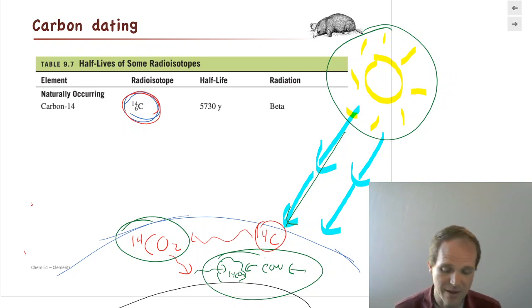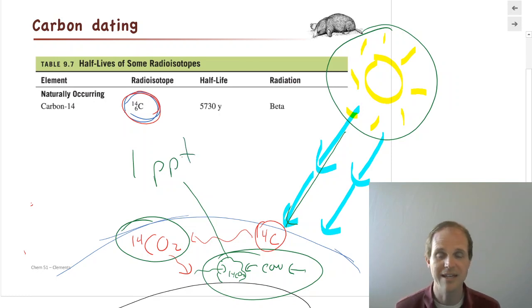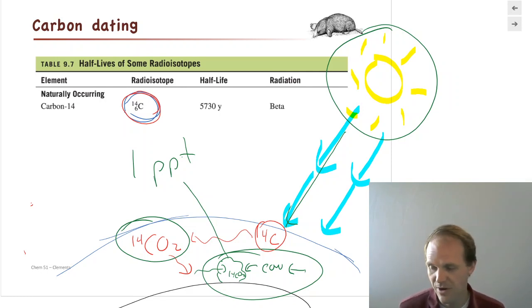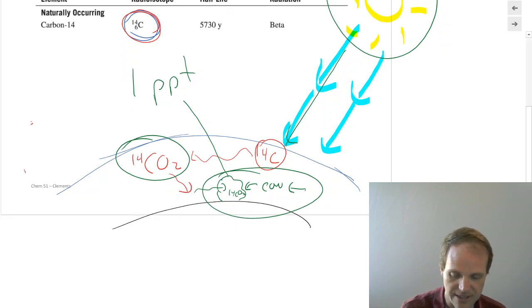If you want to know, carbon-14 in a plant is about one part per trillion. So one in every 10 to the 12th carbon atoms is carbon-14. So roughly 1 gram of carbon in there is going to contain about a picogram of carbon-14.